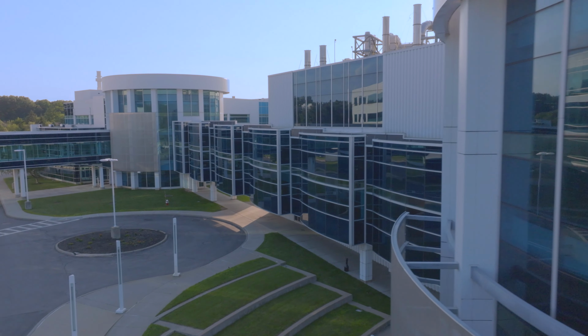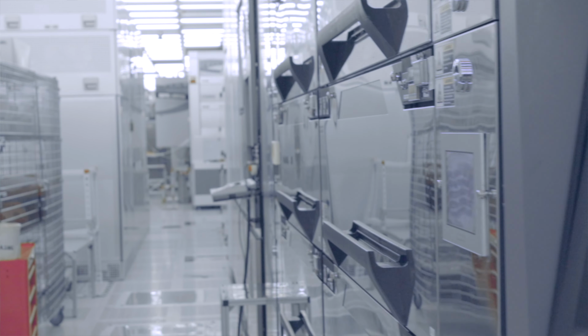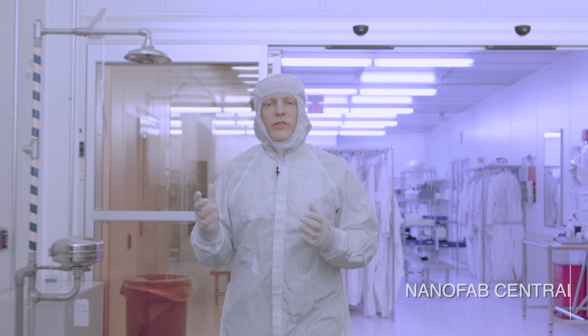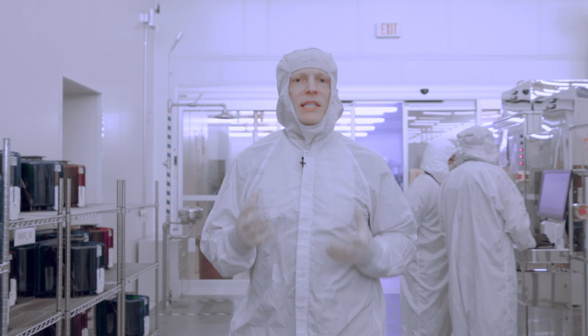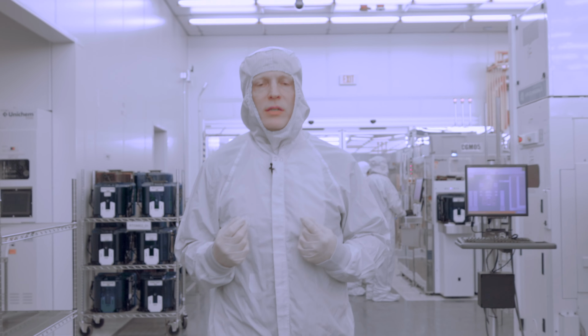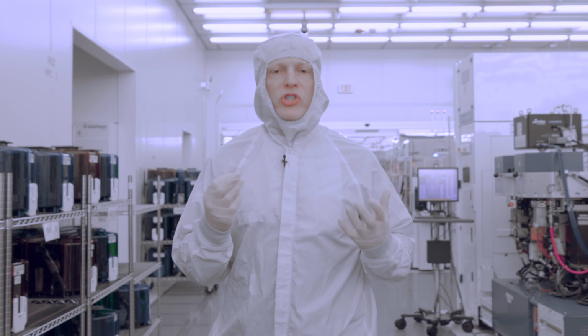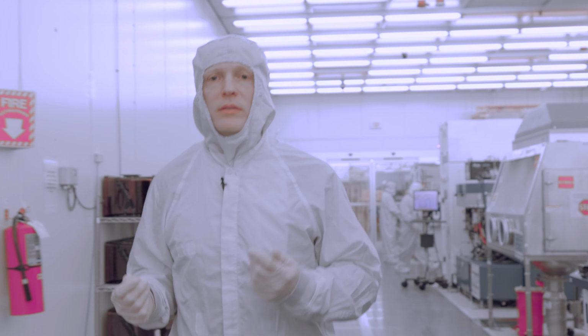This corridor connects Nanofab South Rotunda to Nanofab North Rotunda. It was built in 2004 to connect those first two buildings on site. Since then, we've built Nanofab Central, and access to that clean room is provided through this hallway. I've just entered Nanofab Central through our main gowning area. We apply these gowns, hoods, and gloves in order to keep particles off of us from interfering with the chips, devices, and wafers that we produce in our prototyping facility.